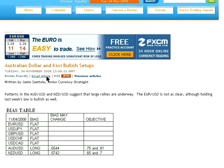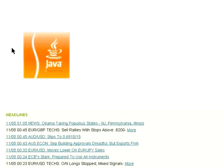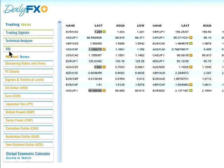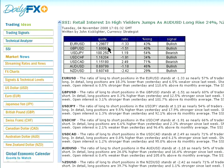Another factor in the Kiwi dollar, if I can go back to DailyFX for a second, is the SSI, one of the best indicators that you can use in foreign exchange, and this is DailyFX Plus. If you give me one moment here while this loads, and then we can click on the SSI, and that should pull up the most recent report. Sorry, I'm having a problem here with my mouse. And one of the main reasons why, Jamie's bullish on the pair, but also we have a very negative ratio with the SSI on the Kiwi dollar, and that is a bullish signal. So that's another factor to think about.